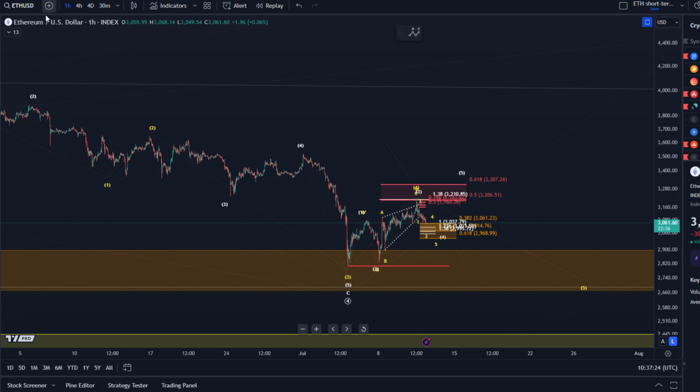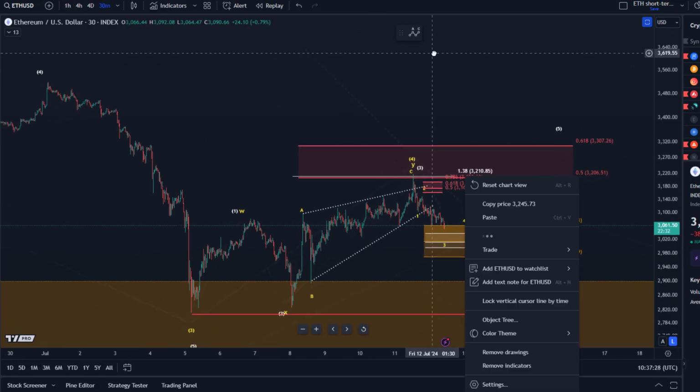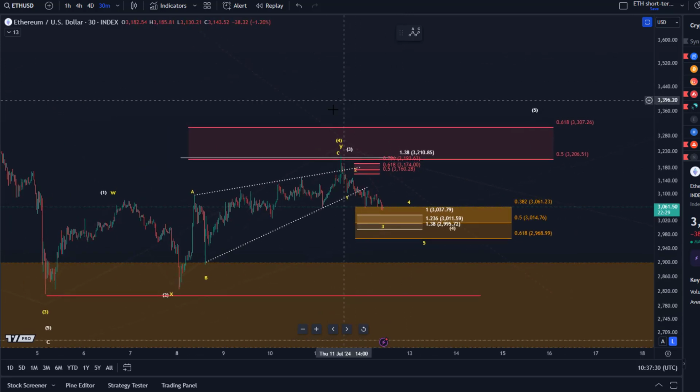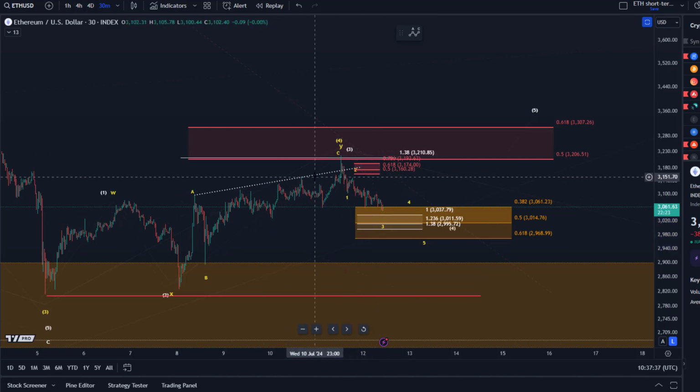So let's take a look at that, and we go to the 30-minute chart. Here you can see the unchanged wave counts basically. The idea was, and I can take that wedge pattern out now, we don't need that anymore, but there was a break of a trend line, which did lead to further downside then.